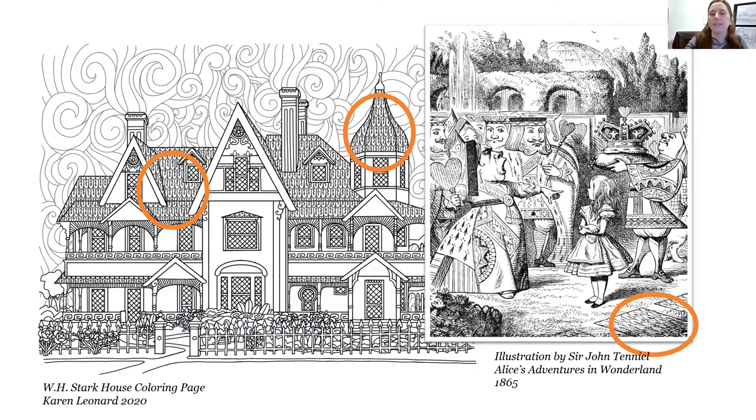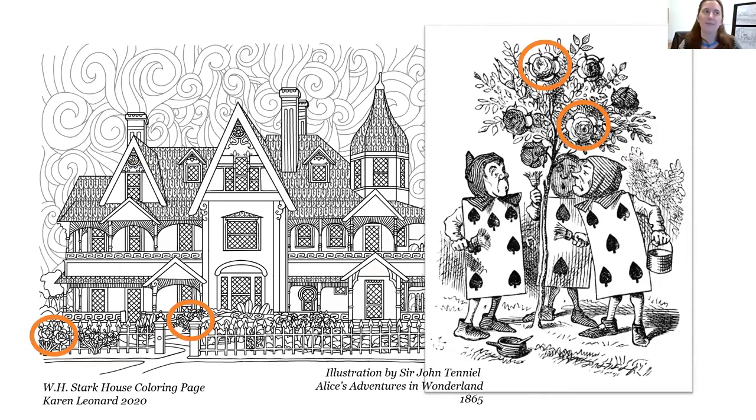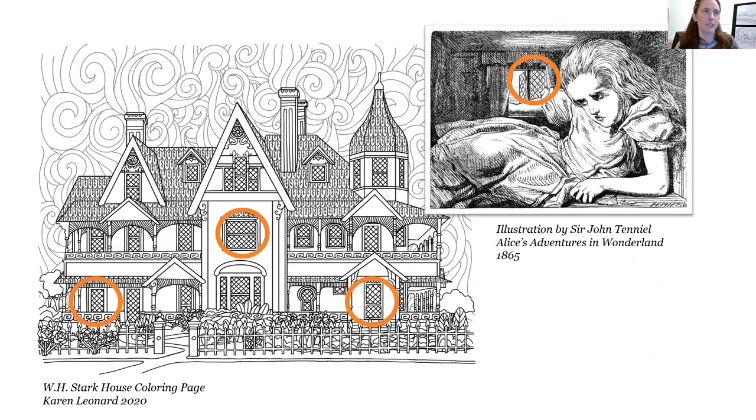That rug, I don't know if you can see it, but it's on the ground there, has a scale pattern that I ended up using on all of the roofing. The crown has a fleur-de-lis motif that's repeated around all of those windows. In this scene, you can see some cards painting the roses red. So of course, those roses can be seen in the shrubbery along the fence and against the house. And in the scene where Alice grows larger and larger in the white rabbit's house, she's pushing against a window. That diamond pattern of the window is found on all of the windows of the house.